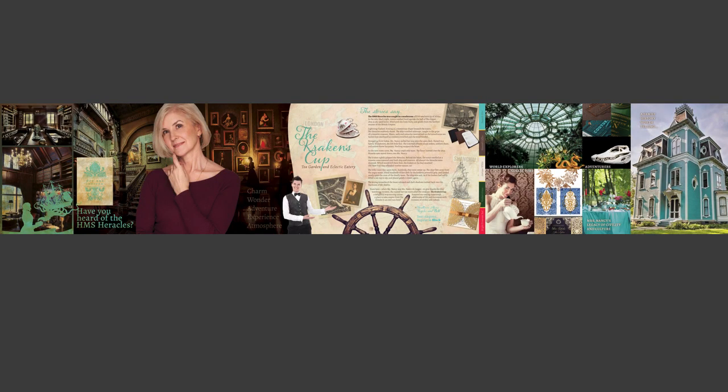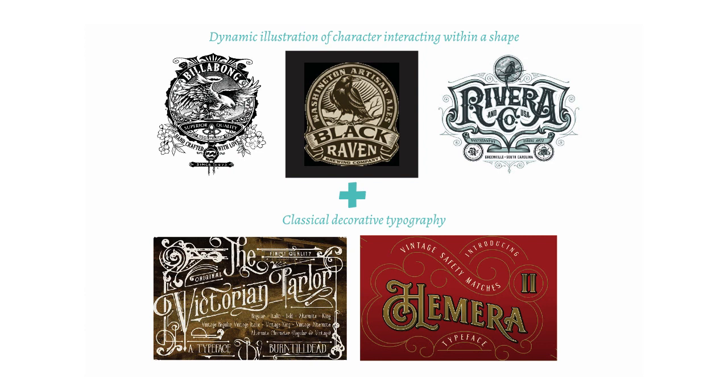So this is the entire landscape altogether, and you can kind of see it's laid out as the journey. As you walk in, you start walking through, and then you hear the story, and then you walk into the garden, and you're experiencing all of these textures and feelings and all these different ideas. And then the idea I had for the logo is kind of like the old tavern signs and pub signs and some of these other things, something of a dynamic illustration of a character, since she really wanted that octopus in there, interacting within a shape somehow with some interesting classic typography or decorative typography or something that kind of tied it all together and played with it, right?